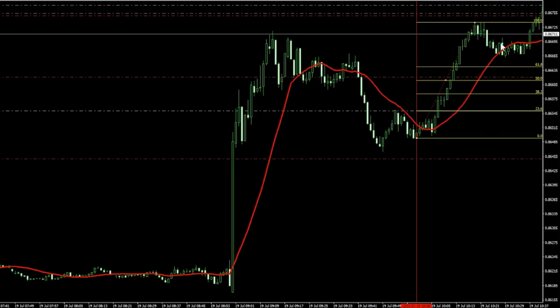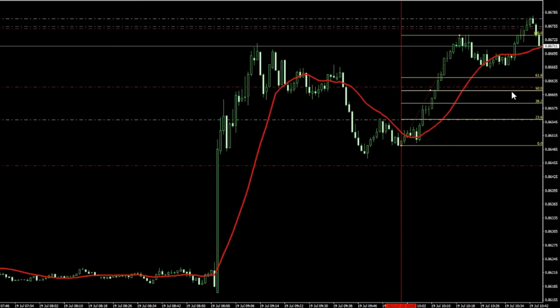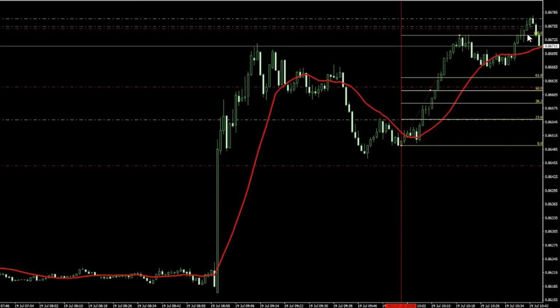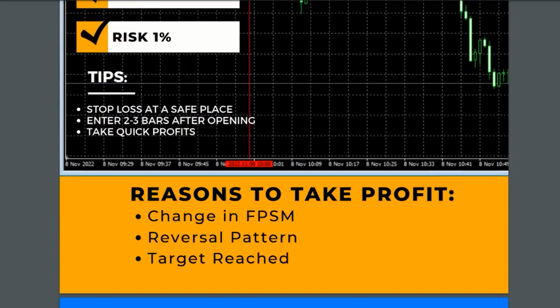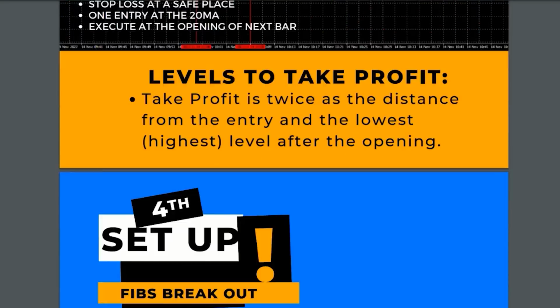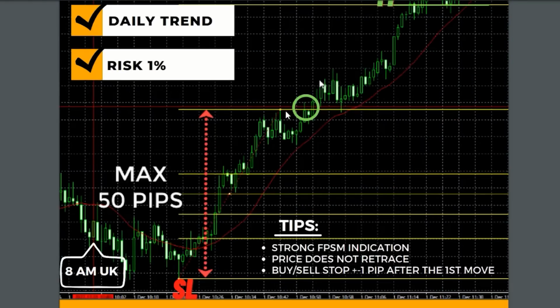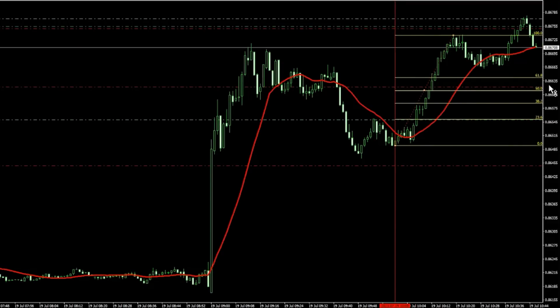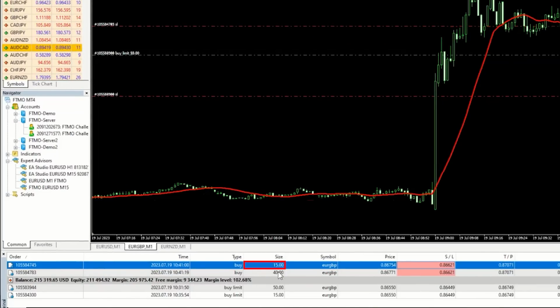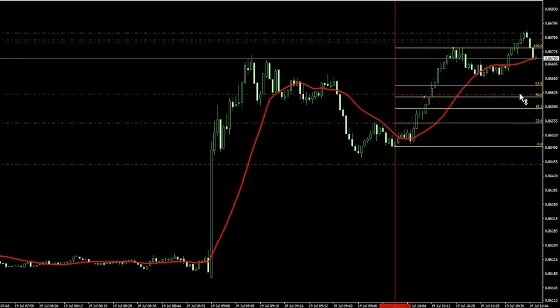It went just a little bit below the moving average and then it continued with a break of the 100. So what I did is I simply used the last setup, right? Setup number 4, where there is no retracement, price continues higher, and I have entered 2 times. So we can see that I have 2 orders in here. One is with 15 lots, the other one is with 40 lots. And my stop loss is just at the 50 level.